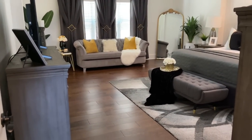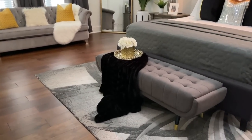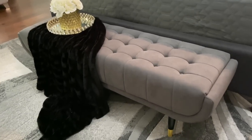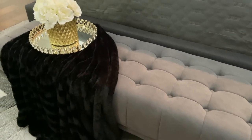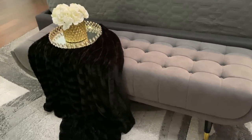Okay guys, after all of that hard work, here we are. We're at the end. Here is everything put together. Everything turned out absolutely beautifully. I couldn't be more happy with the space.